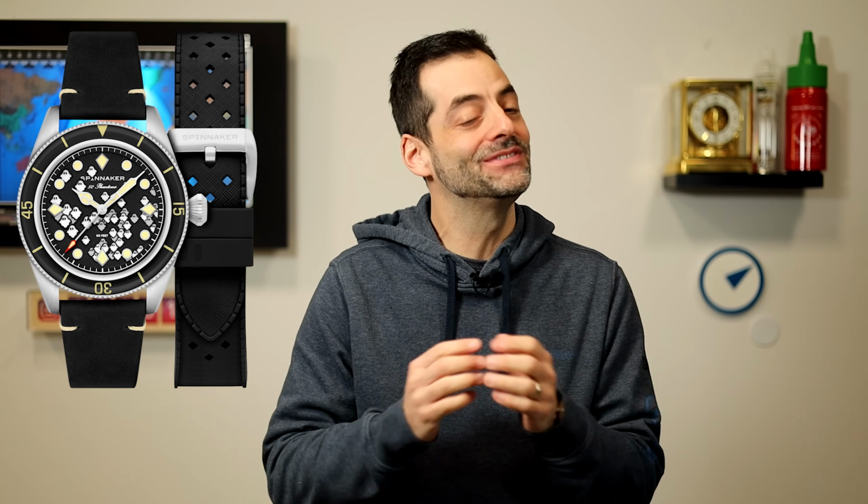My favorite watch release of 2023, super simple. The Spinnaker collab done with Seconde, the 50 Phantoms Ghost watch with the no feet on the dial for water resistance and the ghost all over that lit up in the dark.